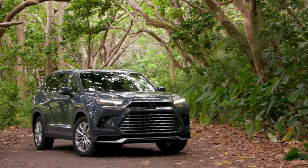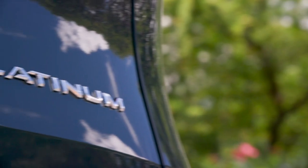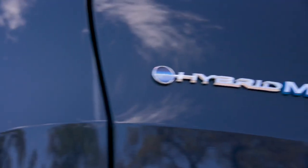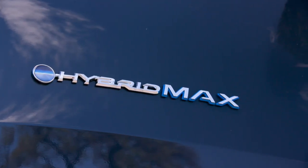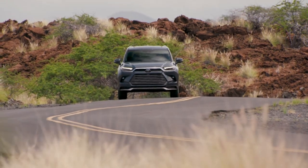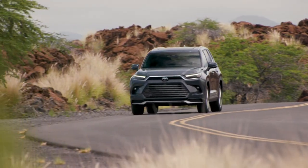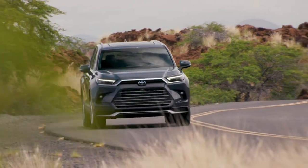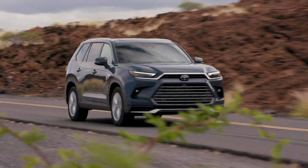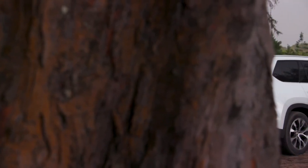Safety and convenience are paramount in the Grand Highlander, with features like Toyota's Traffic Jam Assist technology to alleviate the stress of stop-and-go traffic. The available JBL premium audio system with 11 speakers ensures a concert-like experience on every journey, while connected services offer a host of benefits such as Safety Connect, enhanced roadside assistance, and automatic collision notification.